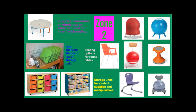This slide shows the furniture and equipment students will have access to while working in Zone 2. The round tables can be separated if needed to create more space. Students can choose from a variety of stools to meet their needs. All resources students may need are stored in the storage units and clearly labeled for easy use.